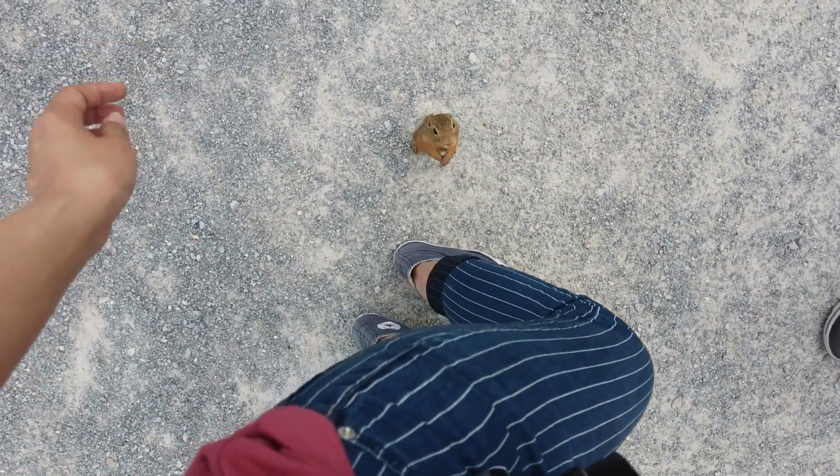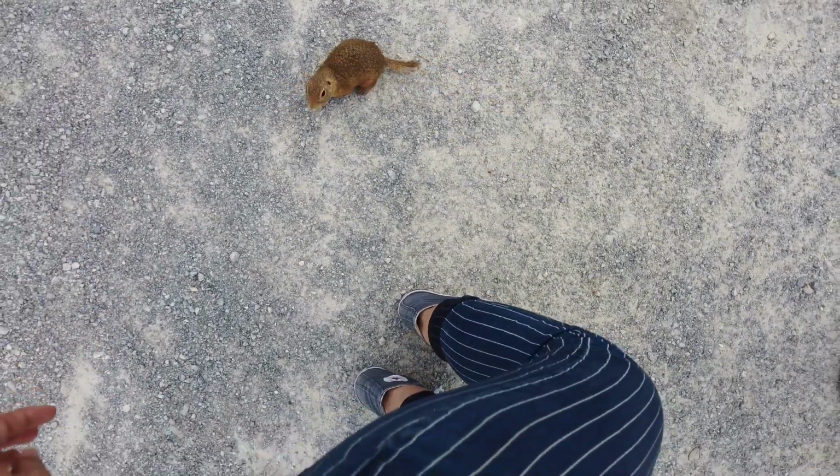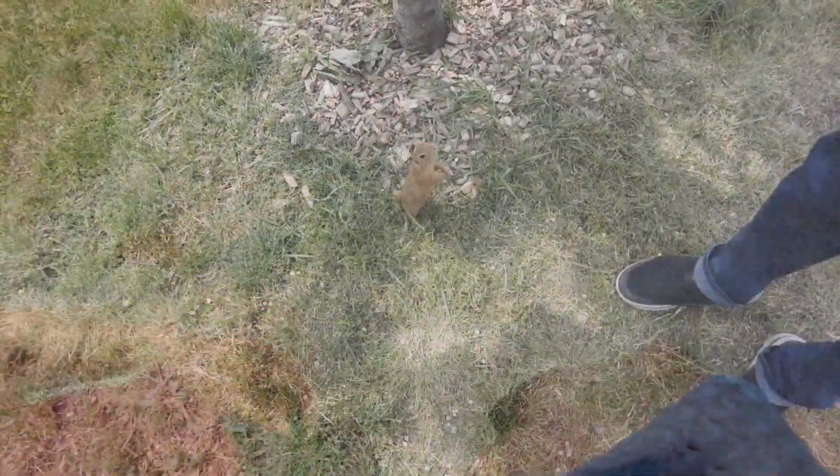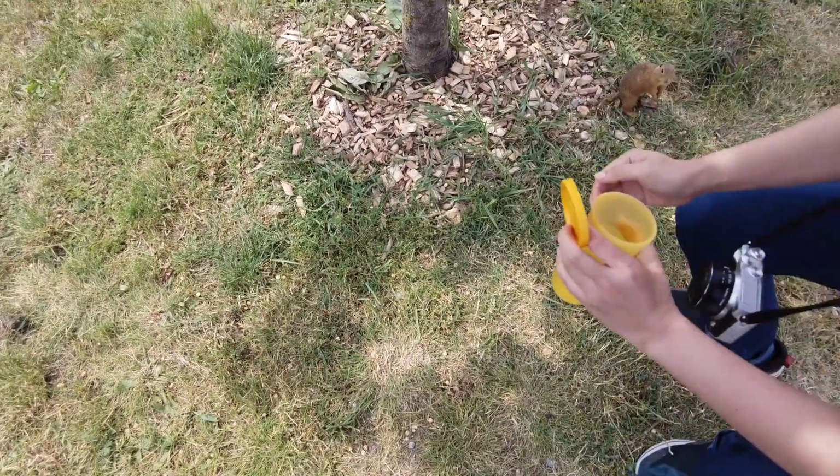You can also play around with this tiny animal. This is a sisel, or ground squirrel, one of the permanent residents of the Schlosshof estate. They are so cute, aren't they?